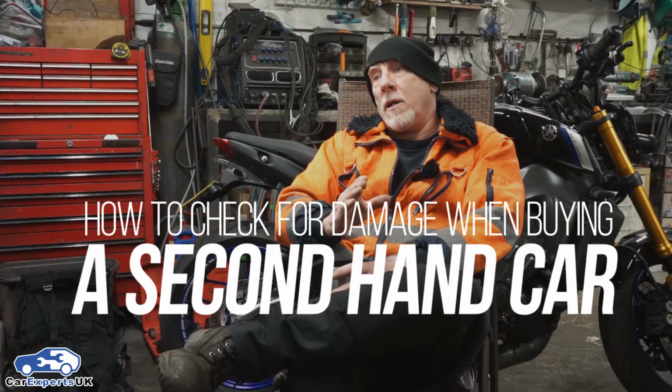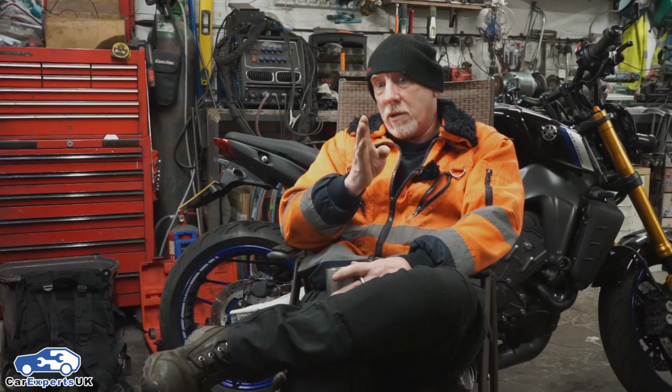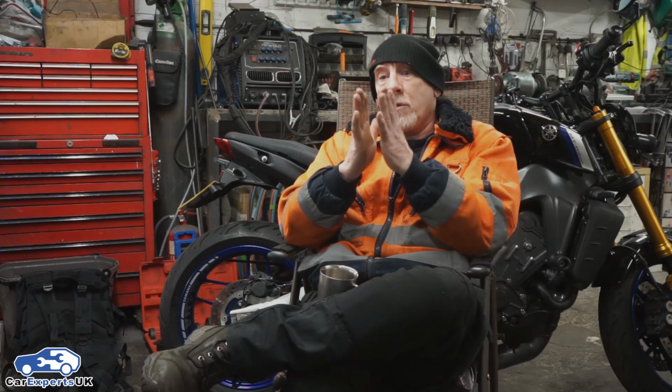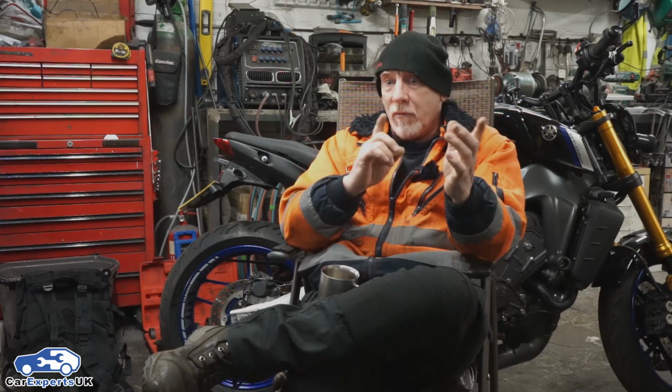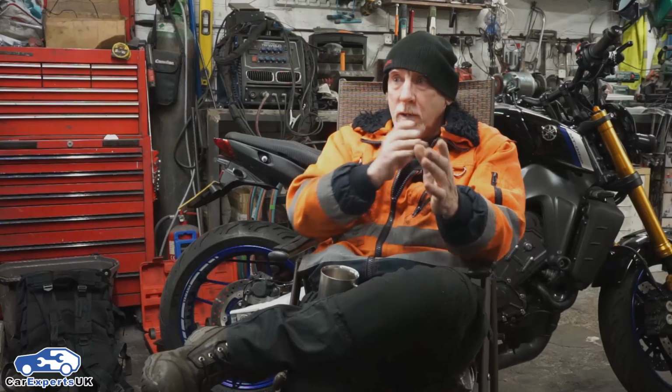Have a look if the car's got any damage on it. For example, if you can see like panels don't line up, don't be buying cars like that. You can see like the wing and the doors, the gap is different than the other side of the car. Have a look at all of the gaps on the car to see if they're all the same size, which they should be.